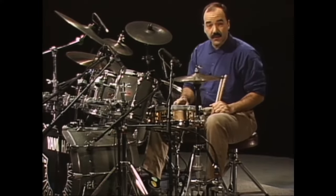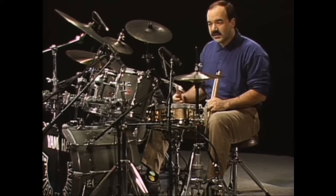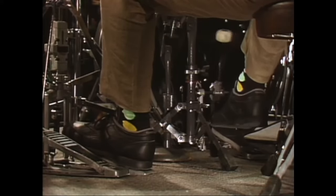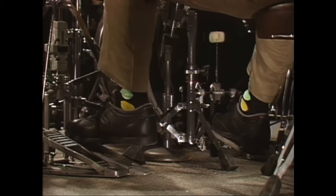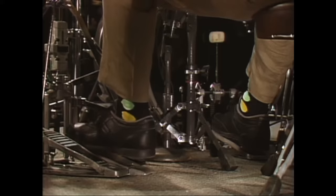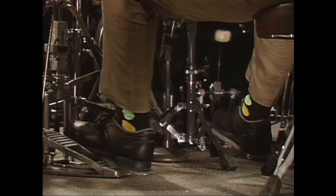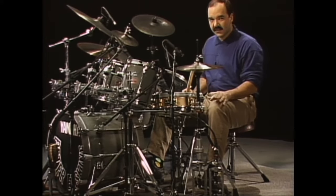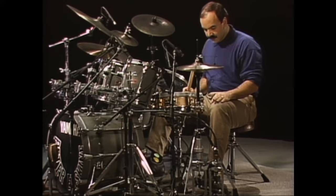But if you want to play softly, then there's no reason that you should have to tiptoe or support all the weight of your leg to bring it down quietly. Same with the hi-hat. It's much easier to have your feet flat on the pedal. So for control and for softer volume playing, I like to have my feet flat on the pedals. For higher volume situations, I like to go up into the ball of my foot.